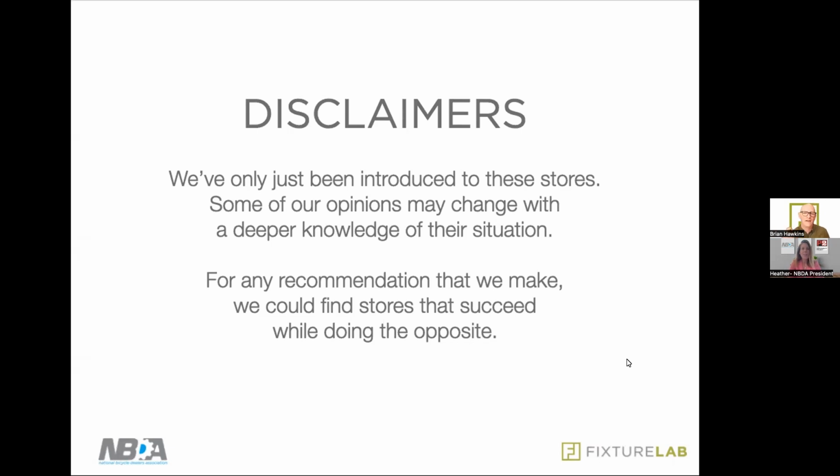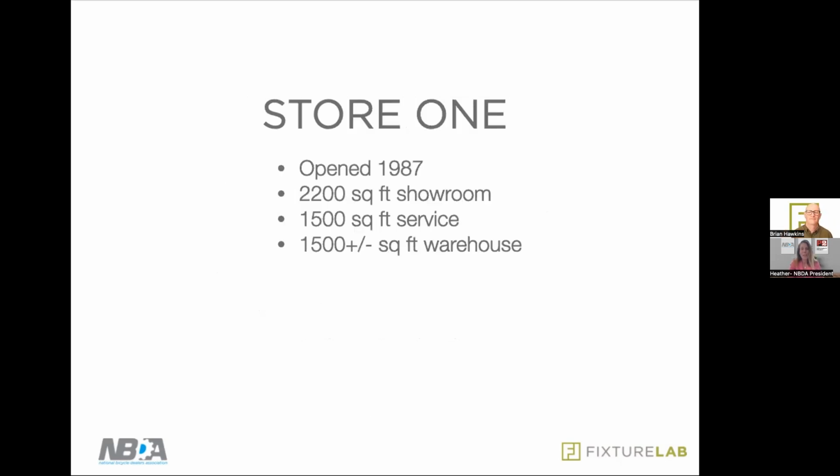Second one is for every recommendation that we might make today, we could find other stores that are successful and succeed doing just the opposite. So sometimes it's the juxtaposition of what should happen versus what does happen that is kind of cool, that creates the energy that you need. I really enjoy these disclaimers. Thank you, Brian. Thank you very much.